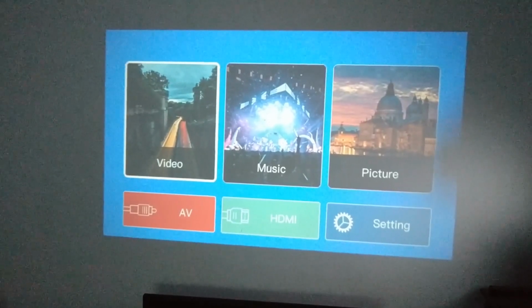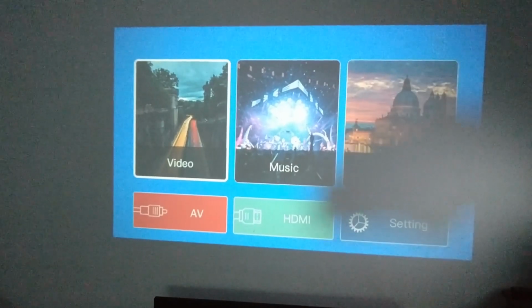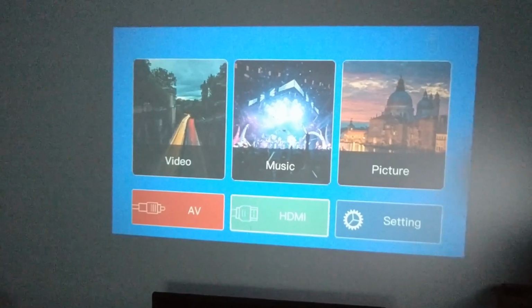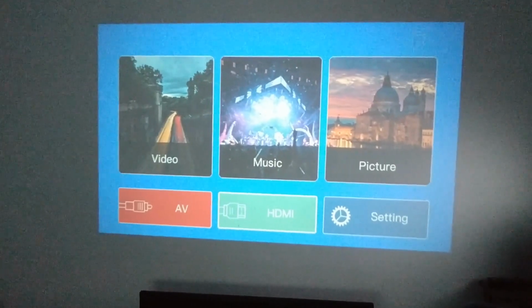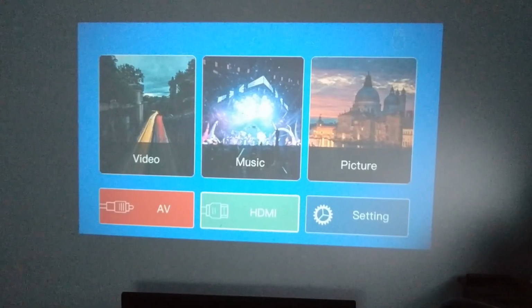if it lets me. Maybe not. Come on. Let's try something different. I forget how to use this thing. Source? Yeah, so here we go. So media is the USB.